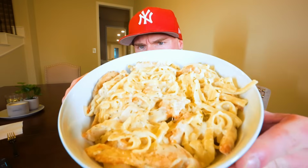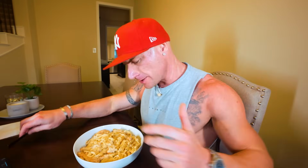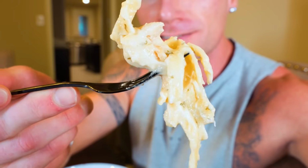Dinner is served, folks. Massive bowl of chicken fettuccine Alfredo. Easy, really, to throw together, all things considered. You guys saw it. People think cooking is complicated. It's not, man. By the time you order that DoorDash or order the food or whatever, you really could have made it just as quick. You'd be doing your body some good, too. Ooh, can't tell me that doesn't look good.